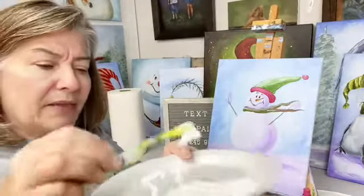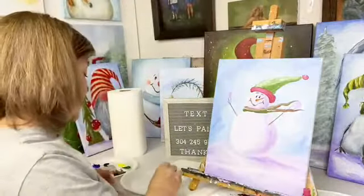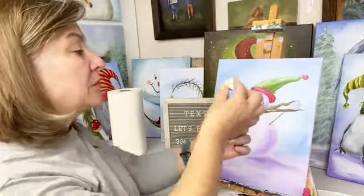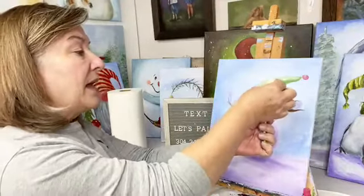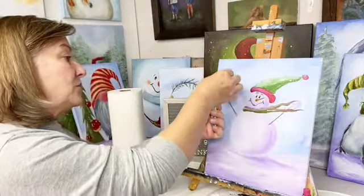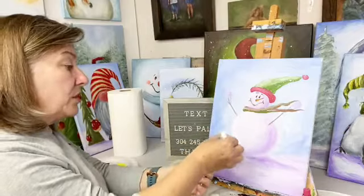So I've just got some paint there on my brush. I've mixed it right in there, and I've got it on my toothbrush. So I dab off the excess on my plate, and then I take this brush sideways, and I pull the bristles back, and the paint just flips off of the toothbrush onto the canvas.